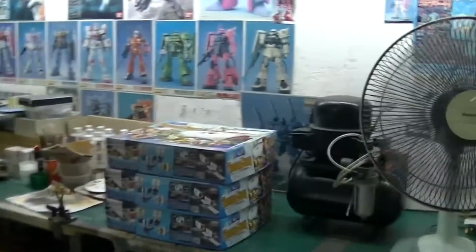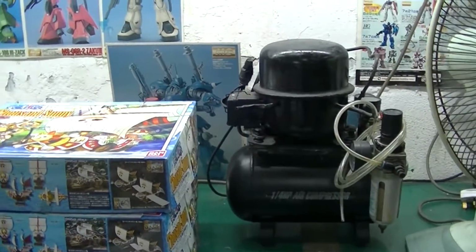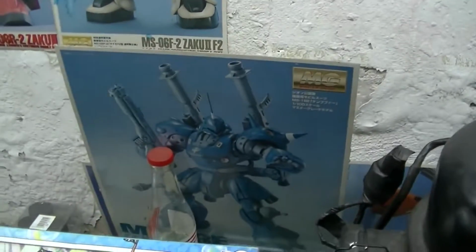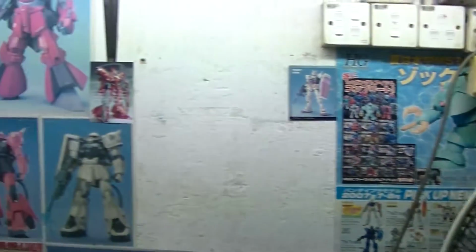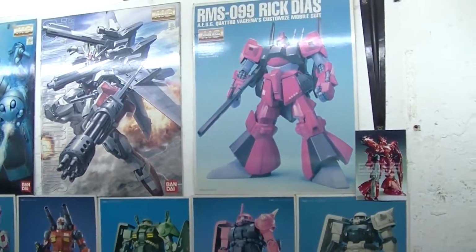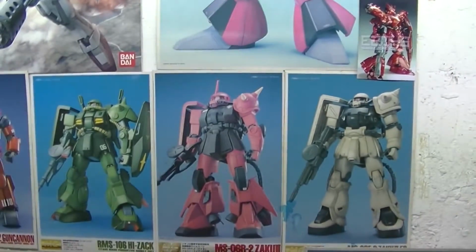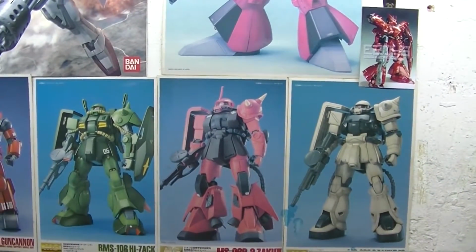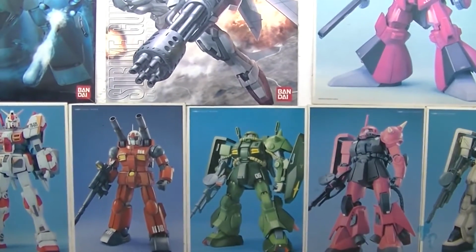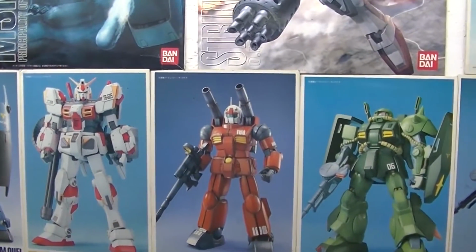You can see that this one is an air compressor for airbrushing, and at the back there is the camphor, and a lot of posters, eh? The Rick Dias and all the Zakus, the Federation Zaku, the Red Comet Zaku, Char Aznable, no, this is Johnny Ridden's one. And we have the Hi-Zack that looks like a Zaku actually, only a bit souped up. And we have the Gun Cannon, which is pretty ugly in my opinion.